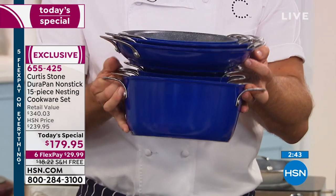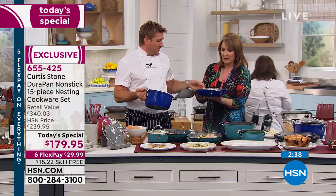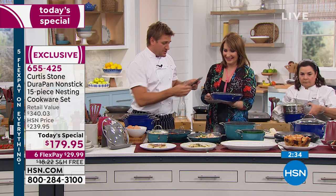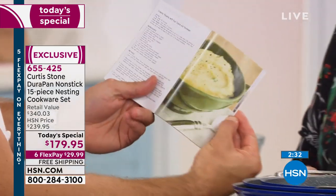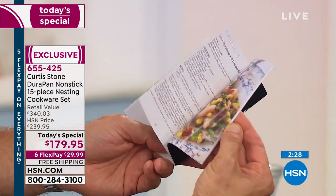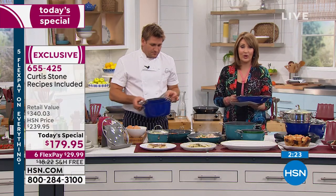This is everything that you're taking home. Look at that, it stacks so beautifully. Colleen, we haven't even spoken about that little recipe book. You're right. We're sending you home with 10 incredible recipes, so you get for free this beautiful little full-color photography recipe book that you're going to take home as well. So you're ready to rock and roll when you get this home.